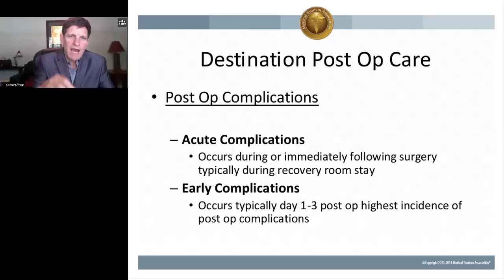And we're going to drill down into these phases because this is important for the destination surgeons to address and for the referring physicians to understand. Acute complications are those complications that occur during or immediately following the surgery, typically in the recovery room. You take them back, we start seeing vital signs and changes, they've got to bleed, we have some other issues. These are acute complications, and the complications that will be addressed at the destination. Nothing that will be done at the origin or by the referring physician.